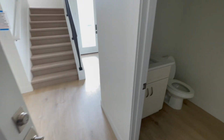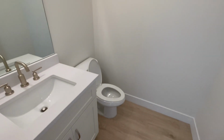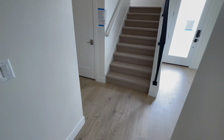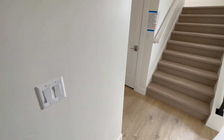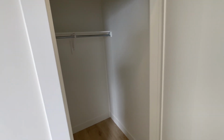So this one's slightly different from the other two that we saw in the previous two videos. Next to that, we have a half bath. This property most likely will have 3 bedrooms, 4 bathrooms, one of the bathrooms being down here. Then behind this wall, we have a mechanical, no, we have a coat closet. So I remember these floor plans have a lot of closets.